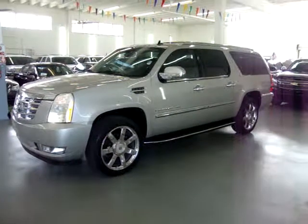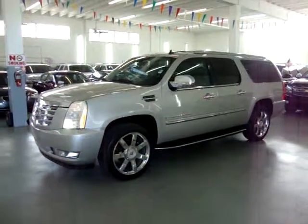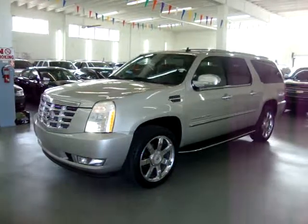Up for sale now, Vehicle Max, of a beautiful 2007 Cadillac Escalade ESV all-wheel drive. The ESV is the one that's longer in the back. It's got more cargo space than the short wheelbase.